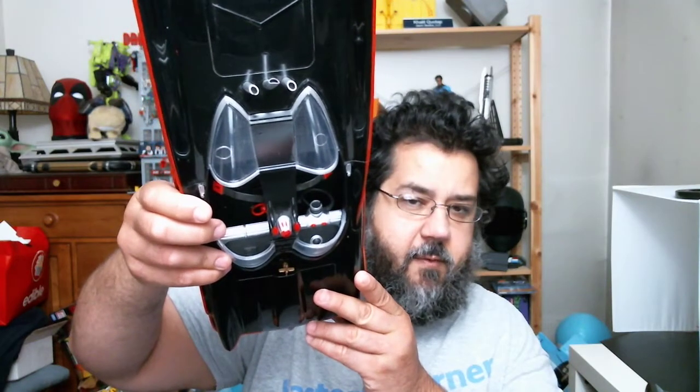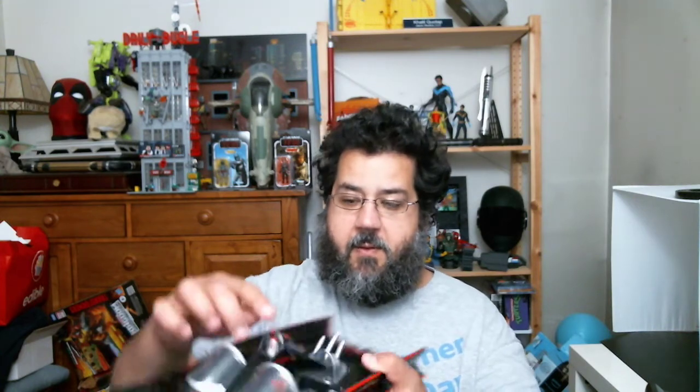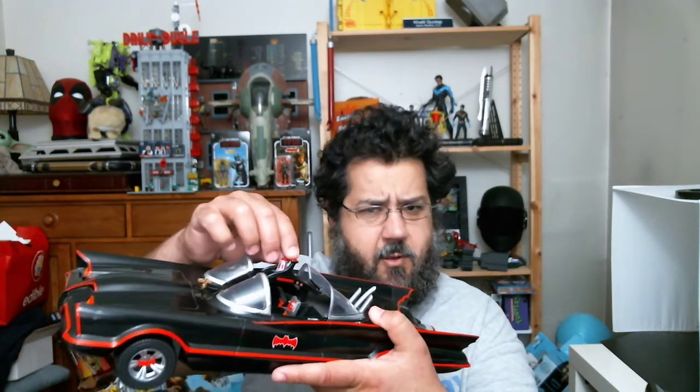I don't think we've ever done a review of this one, actually. So there's a lot more painted detail in the cabin. The license plate and turbine back here is a little bit more detailed to the actual car itself. These plastic fins are similar in plastic, but they're holding their shape better. And so we're going to fit our Batman and Robin into this car and see the differences here.